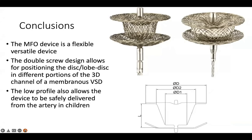The double screw design is really very useful because, unlike an ADO2, it allows us to screw on the other way so that we can have a disc coming out first from the arterial side into the right ventricle, and then a disc into the aorta and left ventricle. And that allows us to move things around in different proportions. Essentially for VSD, we tend to think of them a bit like ASDs, but the reality is they're a three-dimensional channel.